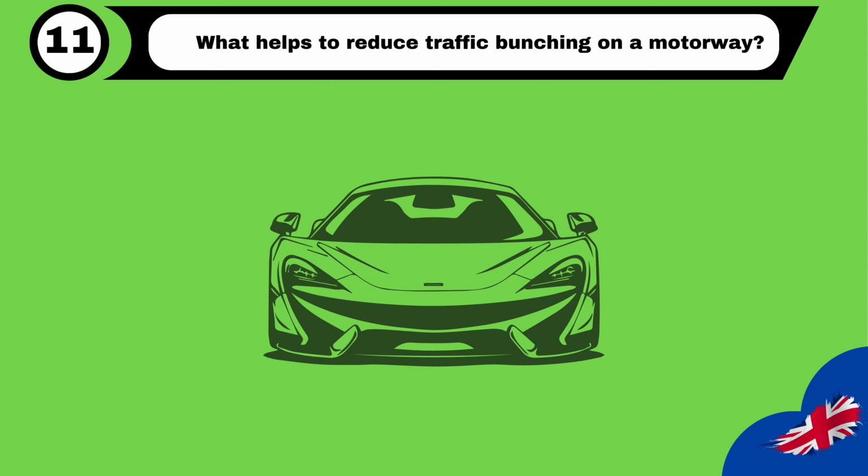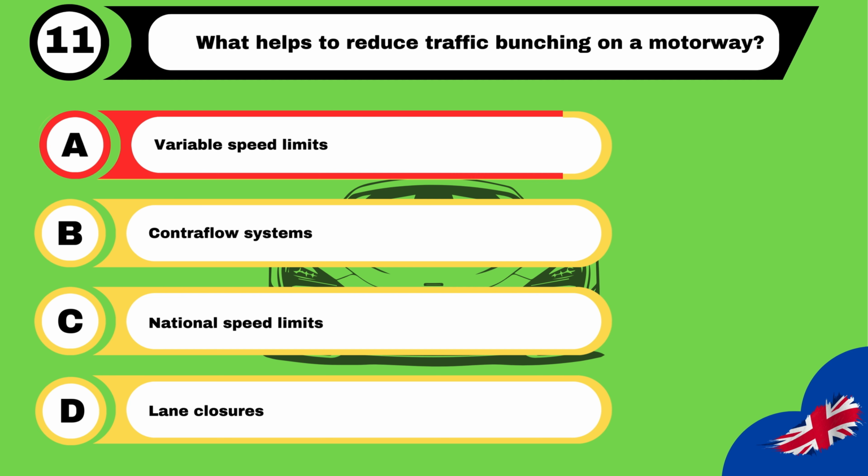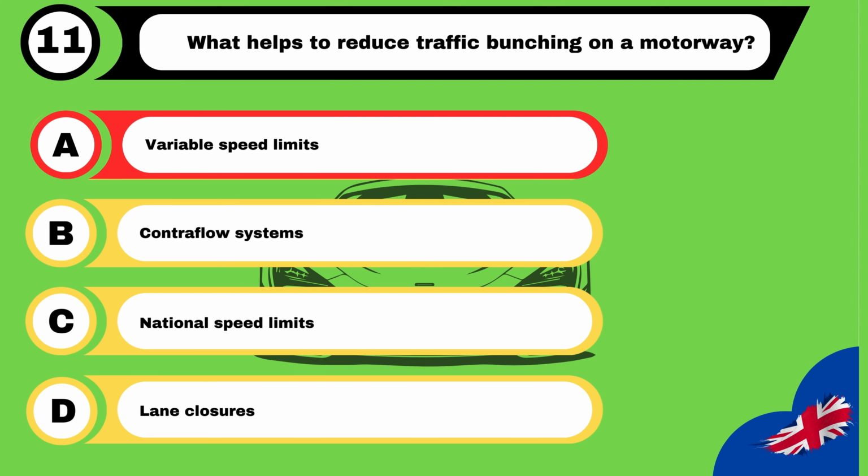Question 11. What helps to reduce traffic bunching on a motorway? A. Variable speed limits. B. Contraflow systems. C. National speed limits. D. Lane closures. The answer is A. Variable speed limits.